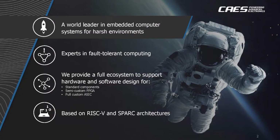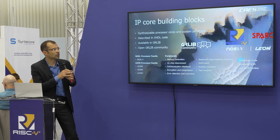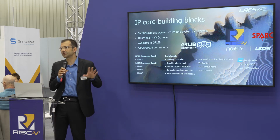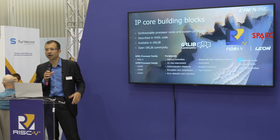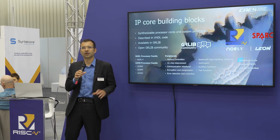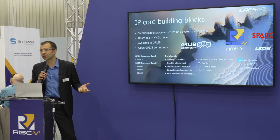Traditionally, we have made a lot of processor models in the Spark architecture, which still is dominant in spaceflight, but now we're running a dual architecture portfolio with RISC-V and Spark. So the RISC-V NOEL-V processors are part of a larger IP core library. Again, these IPs, some of those which are mentioned here, are used in our own projects as well as projects that our customers do. And it has always been also released under GPL. So most of the IP that is part of our library is available for download as GPL.